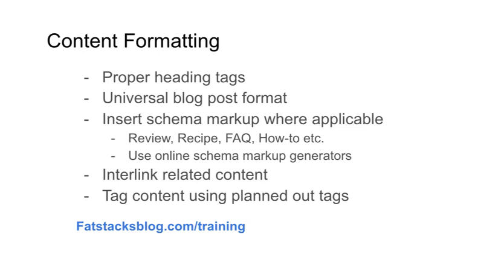Universal blog post format. This is really important, especially if you use ads. Every blog post on all my sites is formatted the same way. FastAx is kind of an outlier, but that's a different story. I told you this has nothing to do with FastAx. That's a totally different type of site. Okay, I have a universal blog post format.